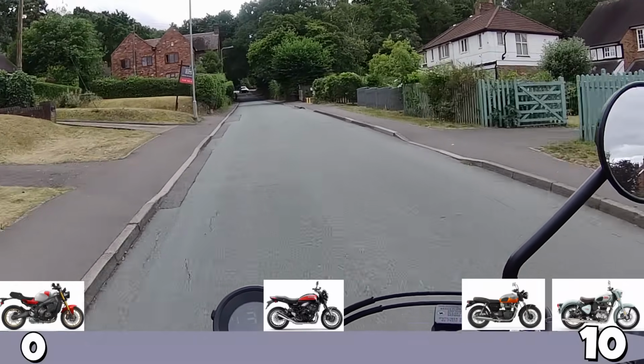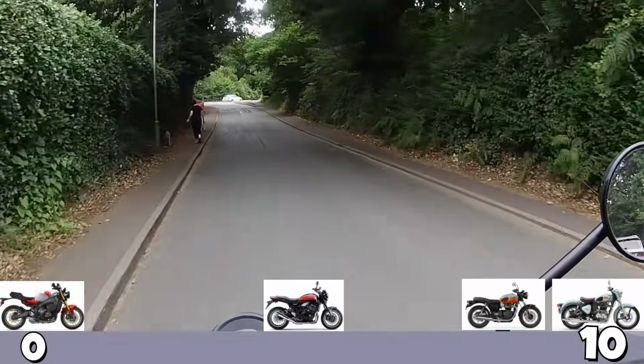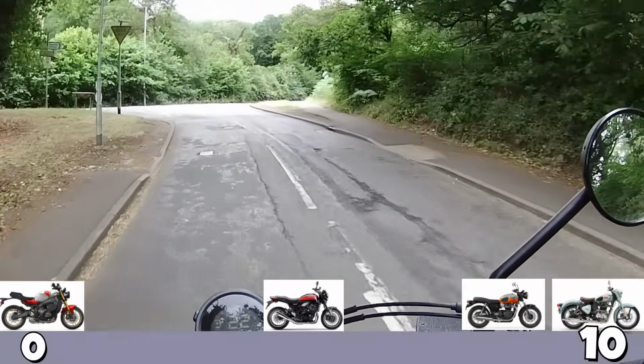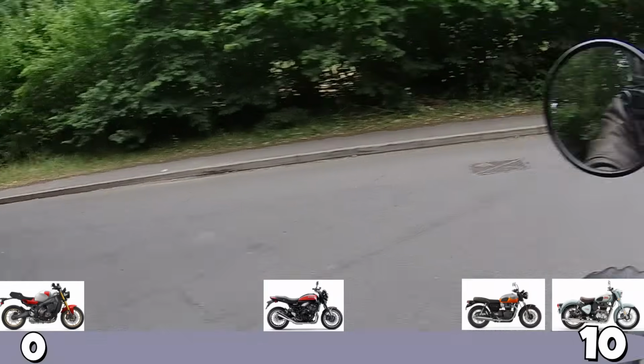It's almost there, but it's almost a sort of a Goldilocks zone. It's almost spot on as a retro in many ways, as a modern retro, because it really does look like the old bikes at first glance, but then when you look closer you can see the modern twist.